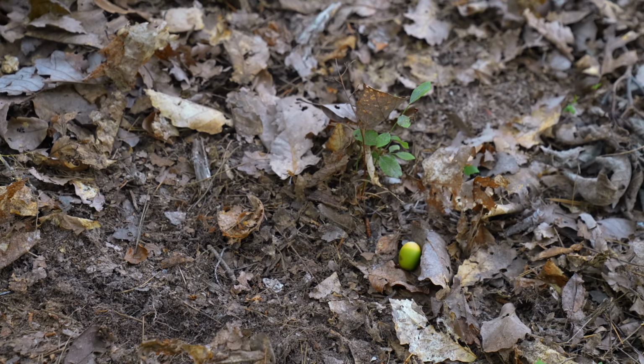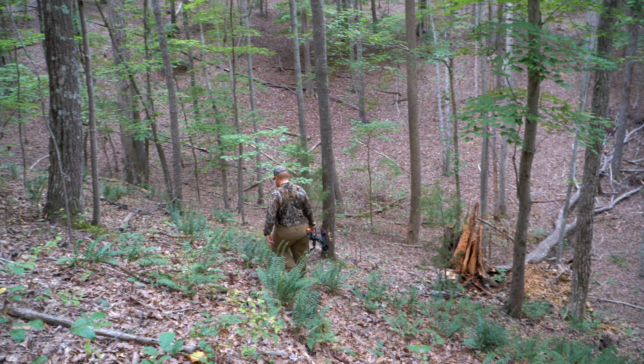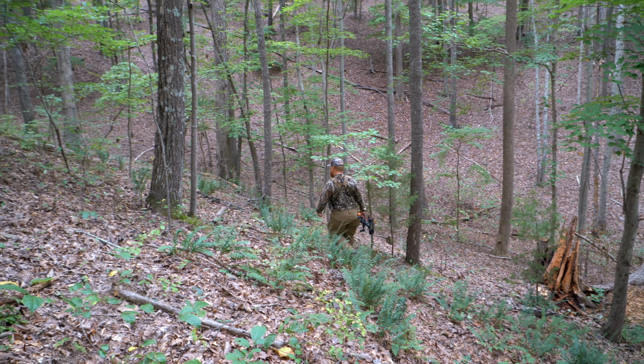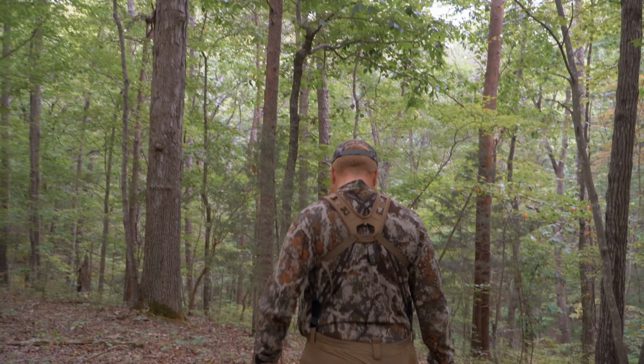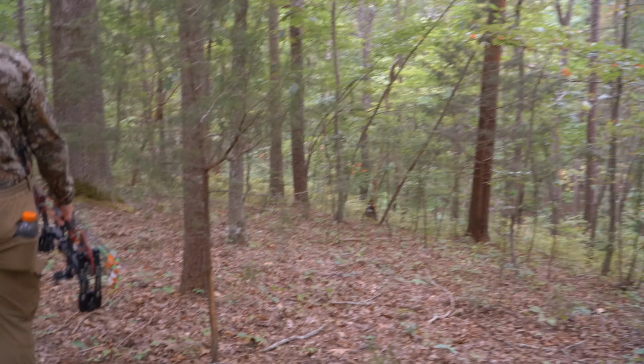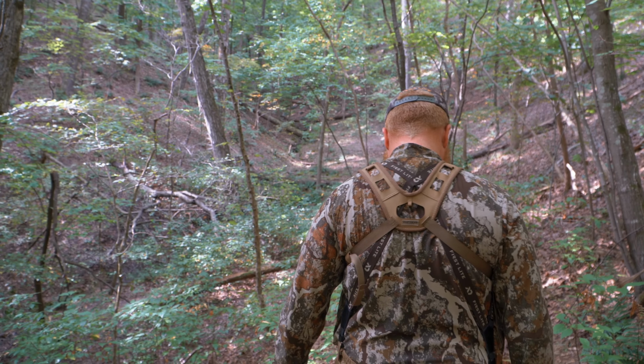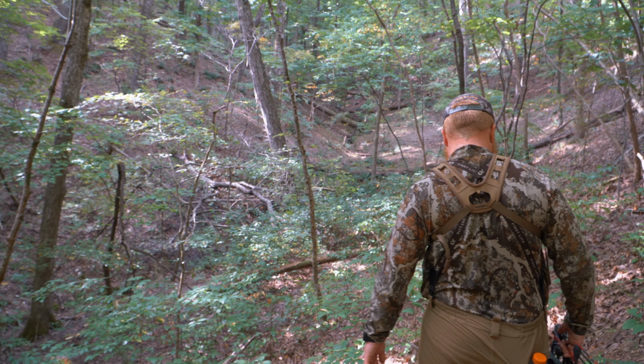We've got a lot of overcast today, so we're gonna have some falling thermals. So we're gonna slip through this bottom and actually look for more whip rubs down low, but also more feed. There's a lot more rubs down here in these bottoms on these secondary points, so we're gonna kind of ease around. There's a big thermal hub I want to get to and check out and see if we can find some buck sign coming off the top of the ridge, dropping down to those oaks.